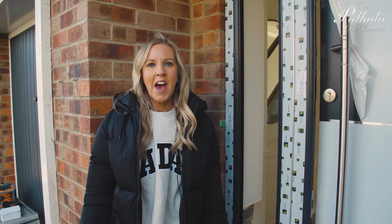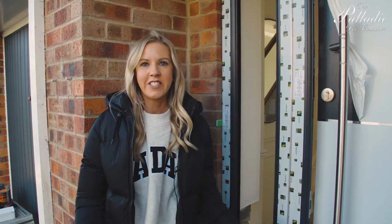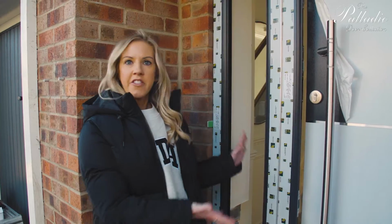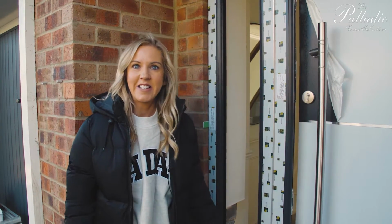So we have Andy and William here from Andrew Crawford Property Services installing our door today. As you can see, we're halfway through. The glass is still to go in, but we've gone for an anthracite door, and I can just see through here the colour, and it's looking amazing, and I can't wait to see it finished.